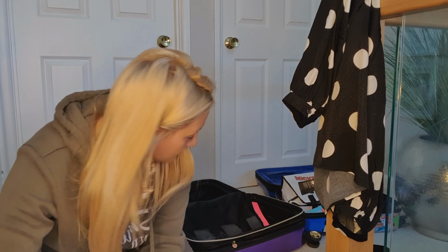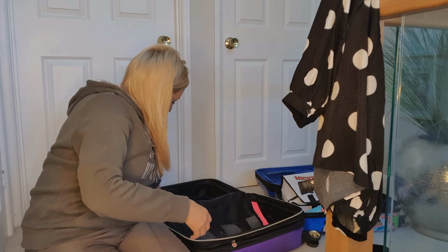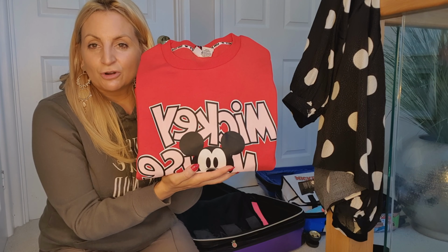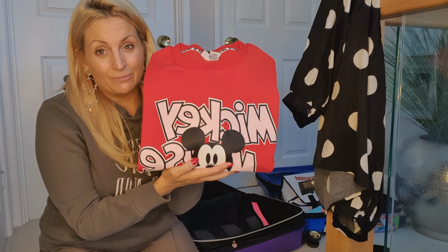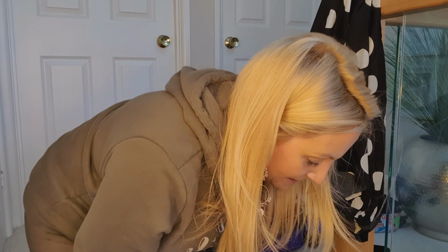Fold that up. Pop that in there. Then I've got the jumper that you saw me. I got that from Primark. Now, I'm not going to need that, but I'm going to pack it anyway because you never know what the weather's going to be like.